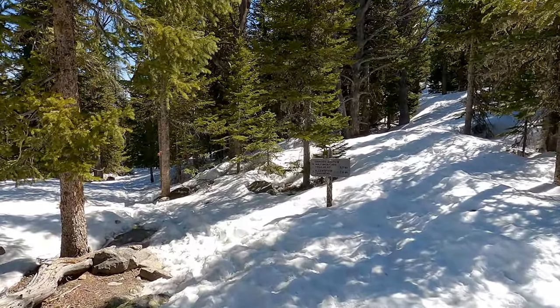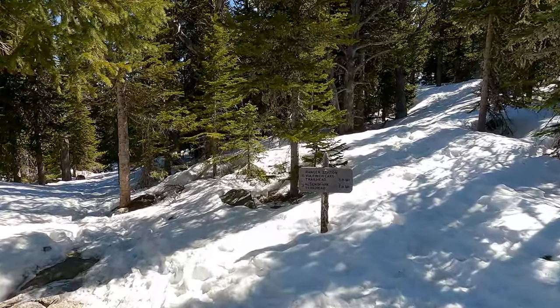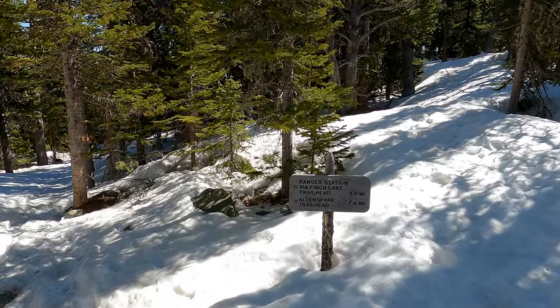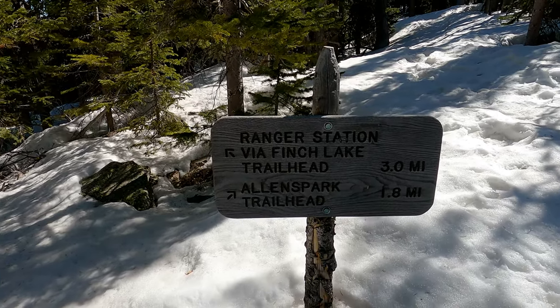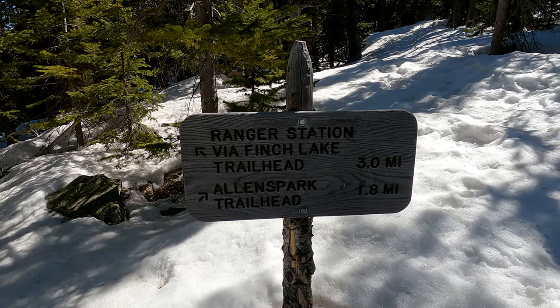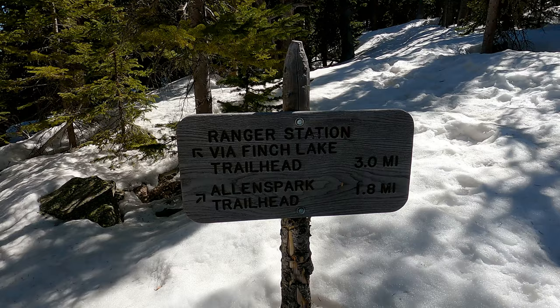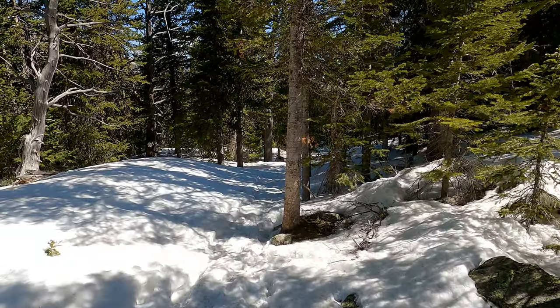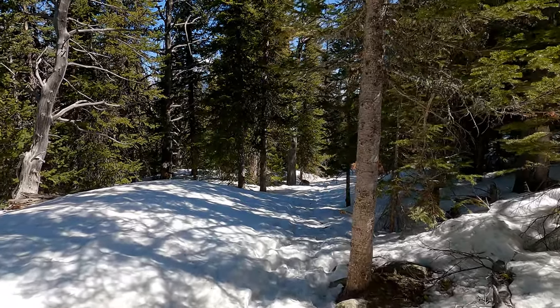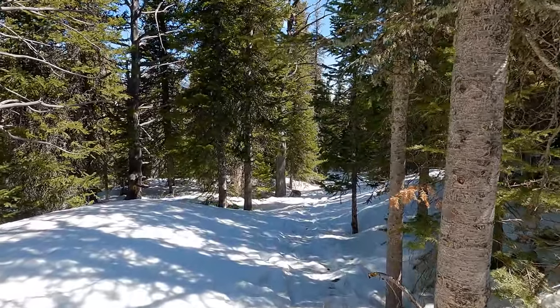And after maybe 15 minutes worth of hiking or so, we're back up here to the trail split. So that really wasn't that bad. And right now I'm wishing we had started at the Allen's Park trailhead. That's only 1.8 miles. We're looking at probably closer to 4. That's okay though. Most all of it is downhill.